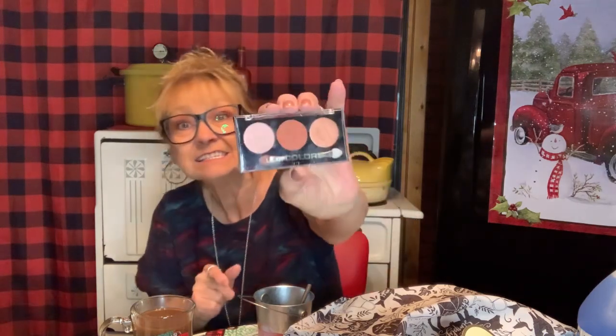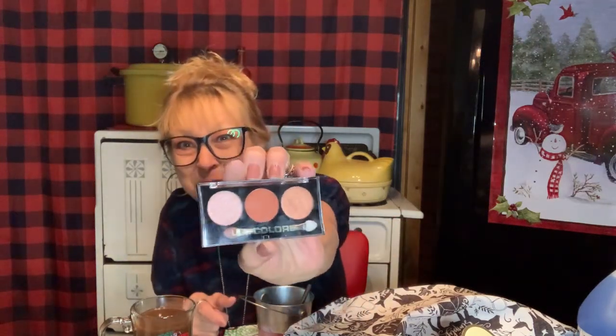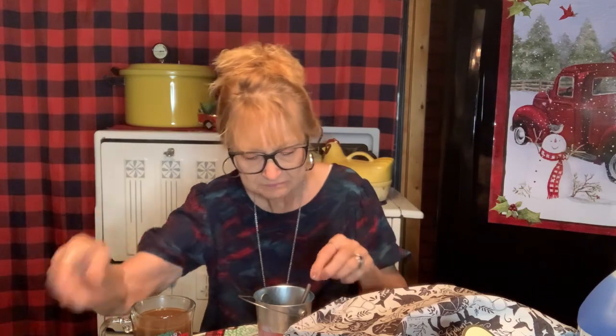Yesterday, I'm not really into glitter. I was mainly interested in the center one. I used that center shadow yesterday. You can see it on my little applicator. I used that one, and it is by LA Colors. I used a different one, and I used it again today.